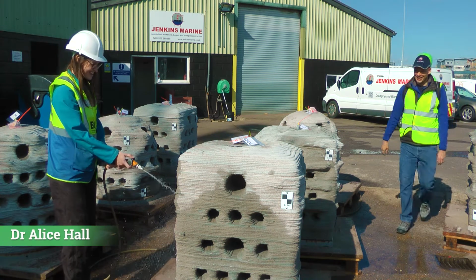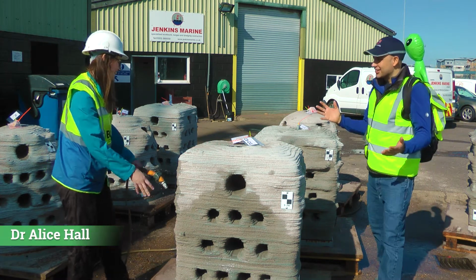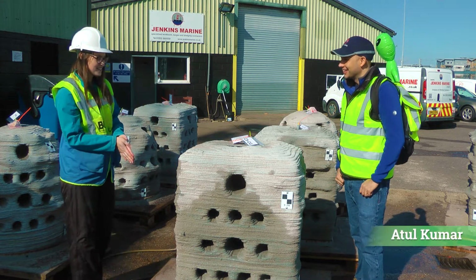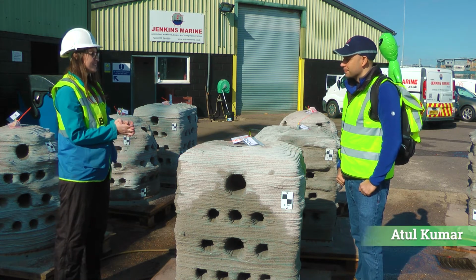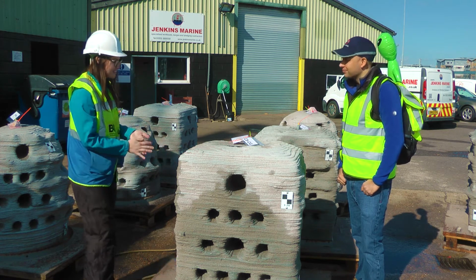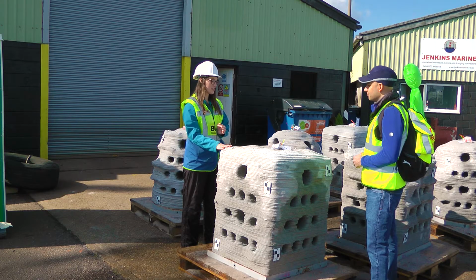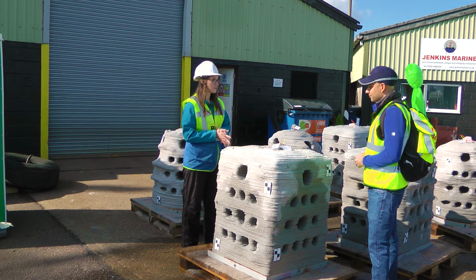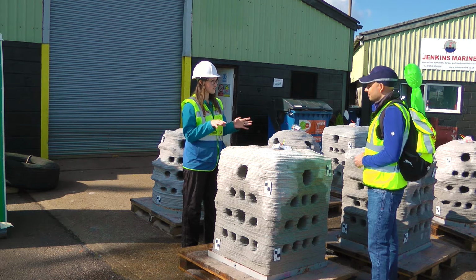Hi, Alice. So, can you tell us a bit about what's happening here today at Poole Bay? Lovely day for it. Today we're going to be deploying some artificial reef units, so that's what you can see here in front of us. These have been 3D printed with concrete. It's an international project, so a European project. We've got partners in France, Spain and Portugal, so we're all deploying the reefs at a similar time to see how they colonise in the different countries.